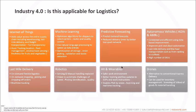So Industry 4.0, while the scope is very broad, I will just be talking about whether it is applicable for logistics or it is not. For production, a lot of these scenarios for conventional manufacturing is quite clear. But for logistics, how exactly would you be able to implement Industry 4.0 technologies is a bit more challenging and complex. So let us start off with Internet of Things.